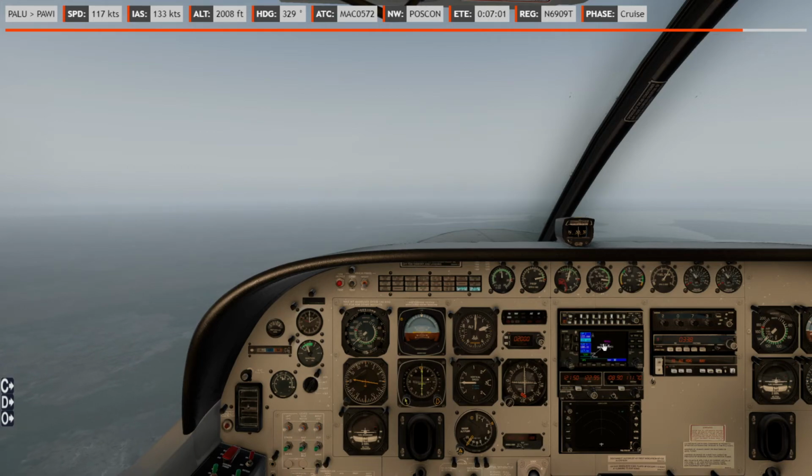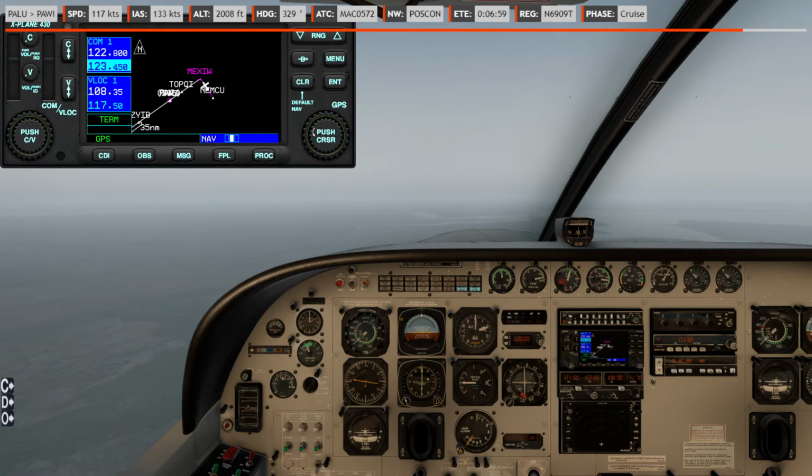Okay. We are now 2 miles, so we'll be starting to get some information here. I'm going to go ahead and back the power just a smidge more. Set for 1700.